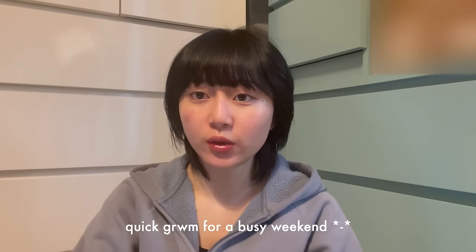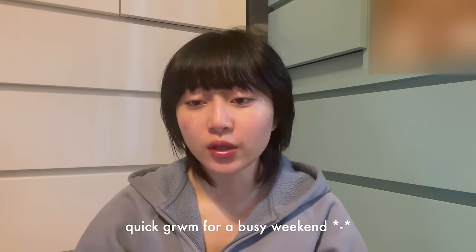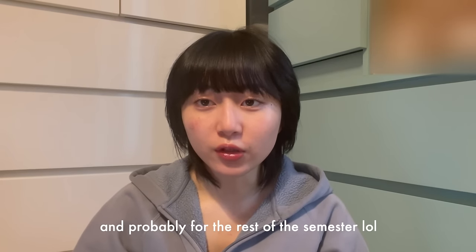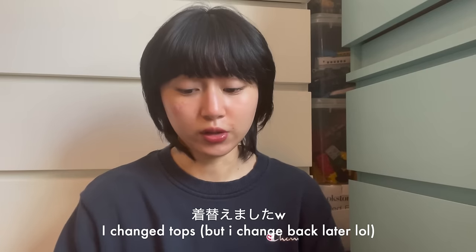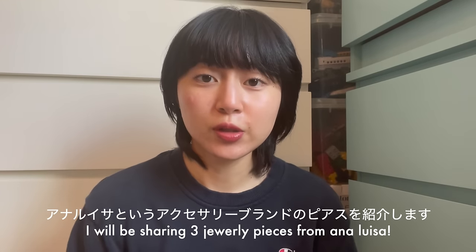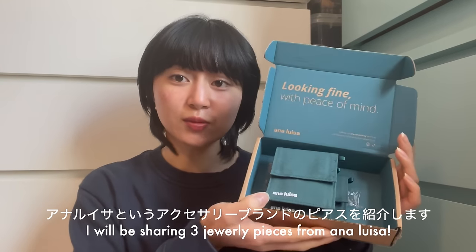I wanted to do a get ready with me for a very busy weekend and also probably for the rest of the semester. I changed tops because I didn't feel like wearing the other one. Today I'm going to introduce to you guys some jewelry pieces I chose from Luisa. They were kind enough to send me some of them.